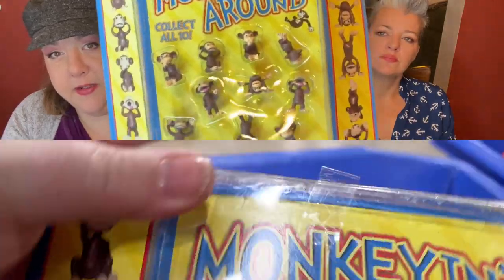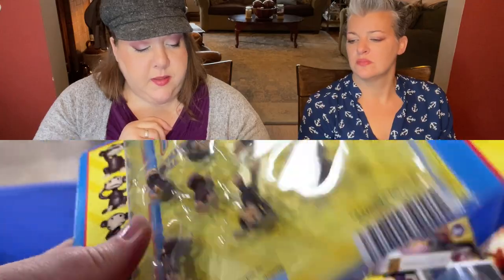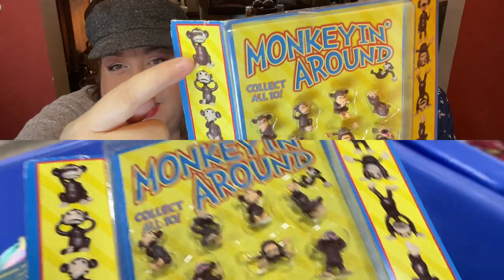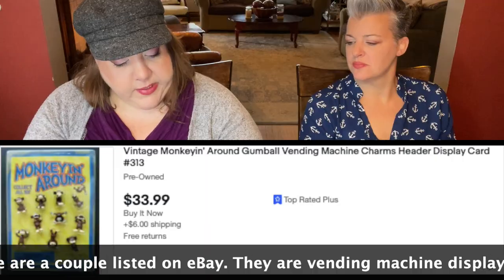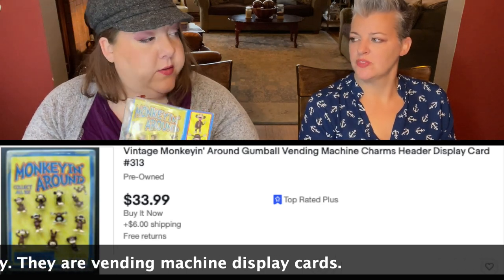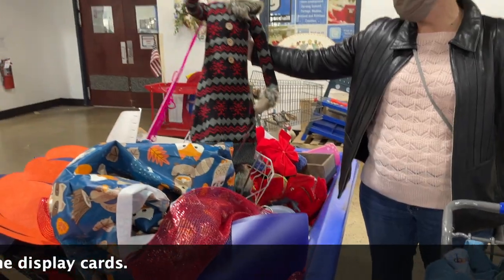Ten tiny monkeys. It says collect all 10, which was so weird. Cindy noticed that two of them are repeats, and we're missing this guy right here. So if anybody has this guy, I'll have all 10. But they're adorable. They're miniature. Not sure yet if I'm going to put them in my miniature collection. I kind of like that they're still in the box. Oh, 2012. So they're not real old, but they're 10 years old. But pretty adorable. What did you find?